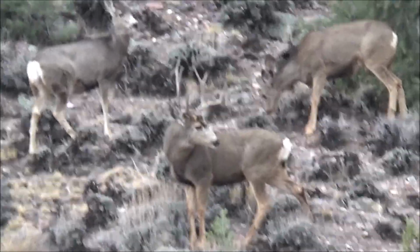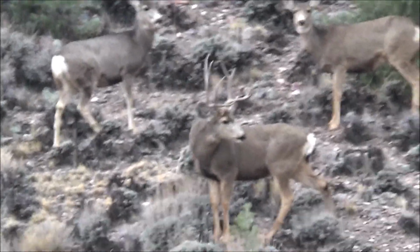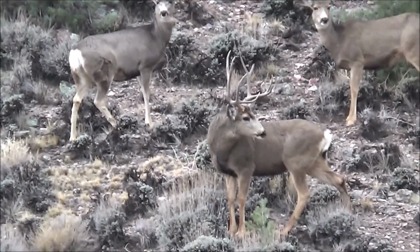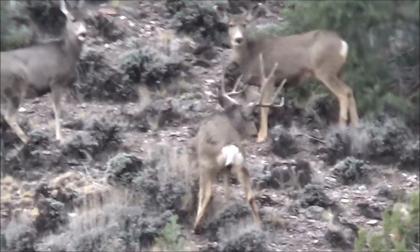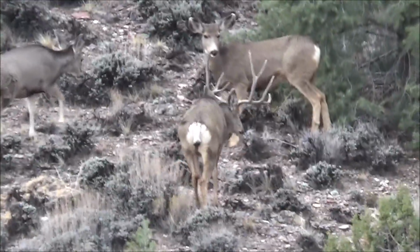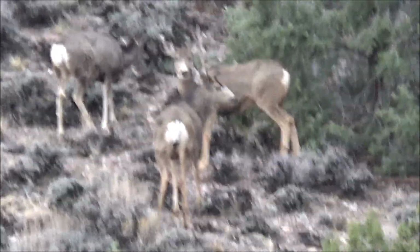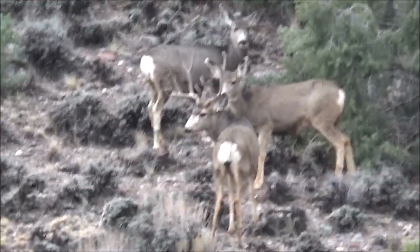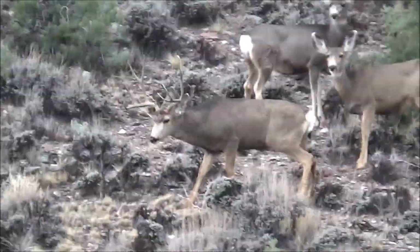Well, there's about 5 or 6 bucks right in here the size of this one. But this was the easiest one to videotape. And he might be the biggest. He looks like a nice big 4-point. It's almost the same spot a couple of days ago, I videotaped a buck battle. There's bucks and does everywhere in here.